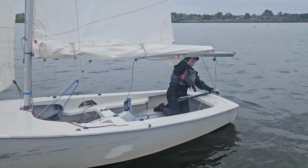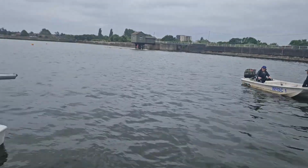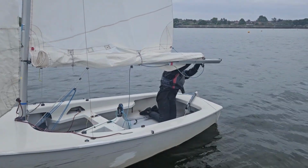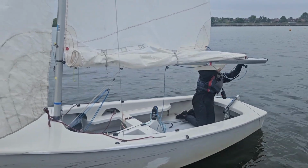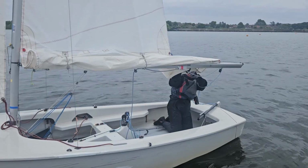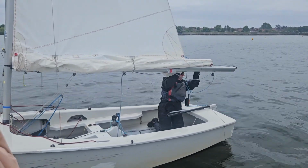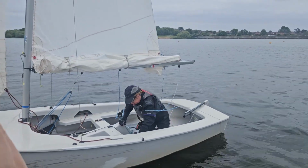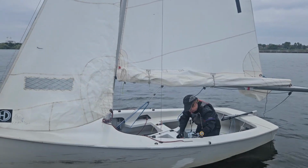Lubna's over there. Can you see her? Yeah. Hello. Yeah, we're getting there. Look at that. You can see it's quite a process to get this set up. And then this boat will go back on shore.